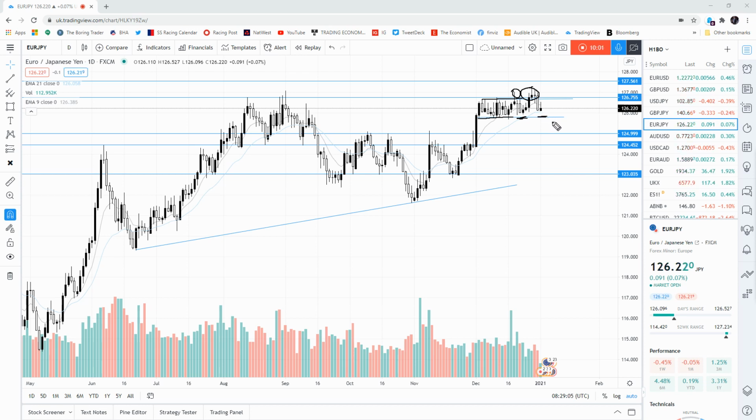So I expect the support of this range to be tested, following this false breakout, although it's not the clearest, it happened around the end of December, which is a pretty tricky time to trade. But the price action suggests that we get a break of this support and a test of this big resistance that was back here in October, November, and just before December, of 125. So maybe we need to pause here before we continue the uptrend higher, or a close below that, and we sell off down to 123.